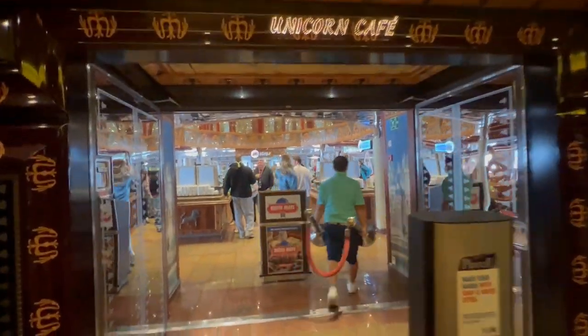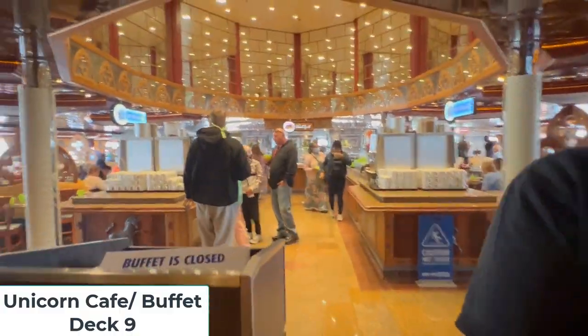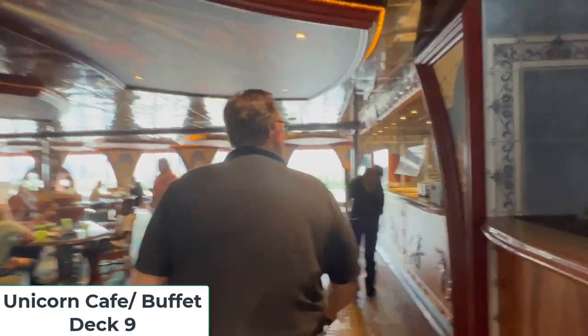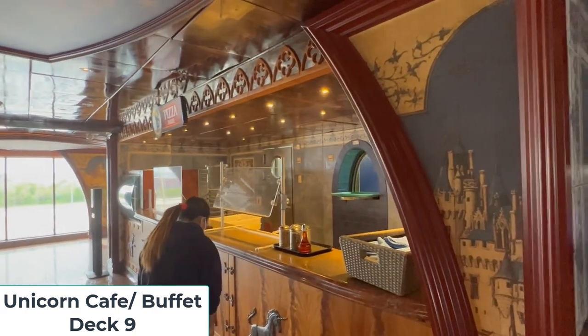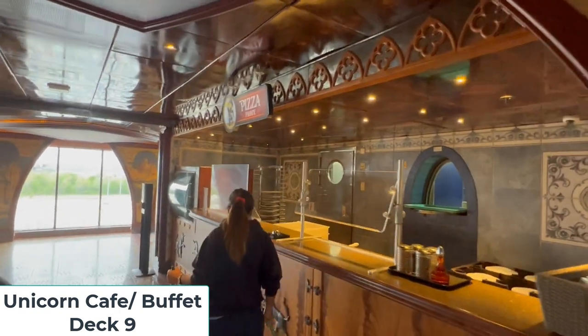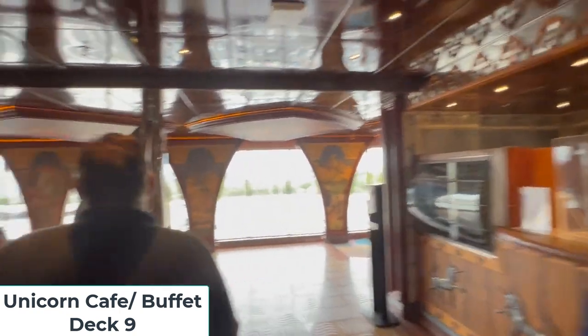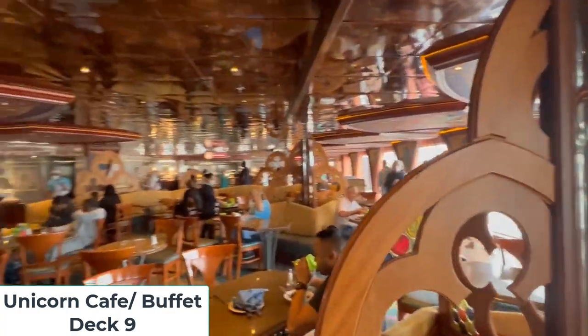This looks like we're walking into the Unicorn Cafe. This must be like the little sweet spot. Yeah, and this is deck 9. You got the coffee bar. Oh yeah, John, and there's our coffee bar. It's on 9. John just found his pizza, right? The two things he likes best. That's right. His coffee and his pizza. So, hang on, John.